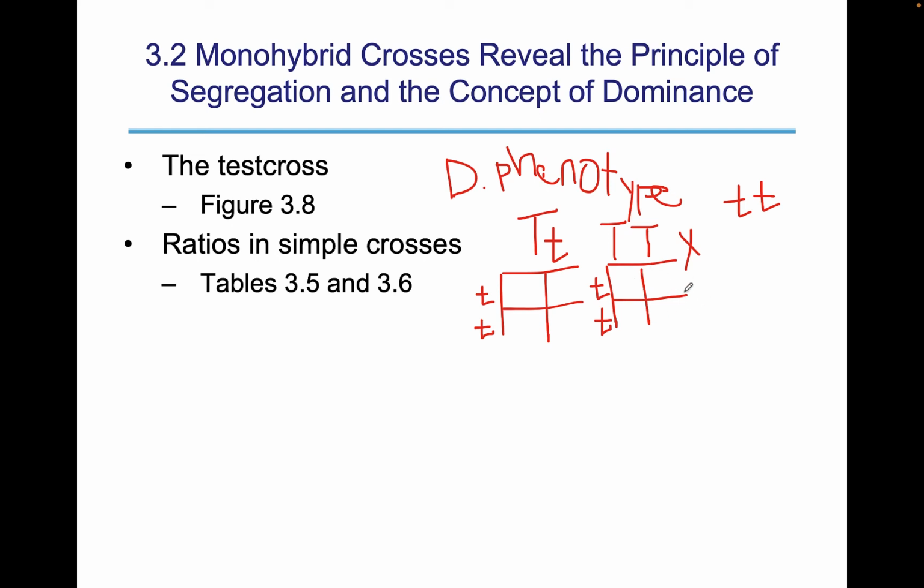Here, we're going to have 100% that are going to be carriers. So all of them are going to produce the tall phenotype, and their genotype is going to be all carriers. In this case here, it's not going to produce 100% of the same phenotype, because here you have these two recessive alleles. So right here, both of these are going to be recessive. So you're going to have 50% that are going to be recessive and 50% that are going to be dominant. This would let you know that the unknown was a carrier. This is how a test cross allows you to determine the unknown genotype.